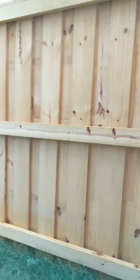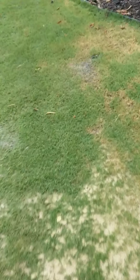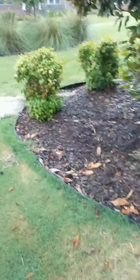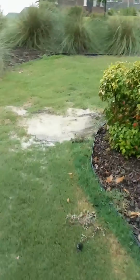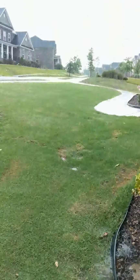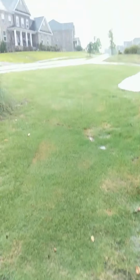Take a look. I think I forgot to put the cover on still. Yeah, it still needs the cover put back on. There, I probably need to clean it out. Ooh, we're getting some water over here from somewhere. That would be the sidewalk.